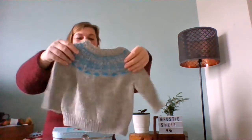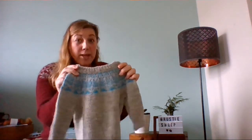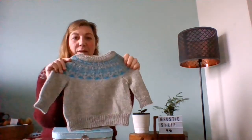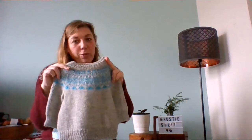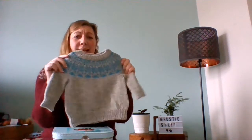So first, look what I made. This is a Compass sweater from Tin Can Knits. I knitted it out of Anelle. That's my favorite brand, like my go-to brand. But look at that. It's amazing. Such a cute one. And it's a yoke and it's so tiny.